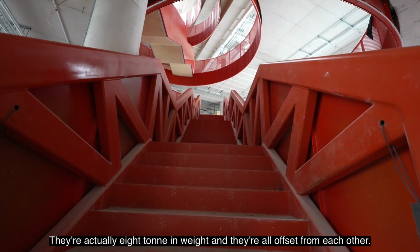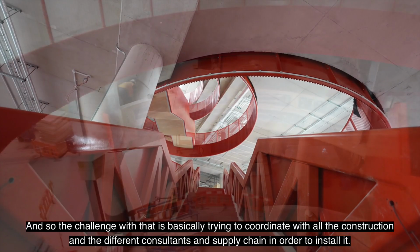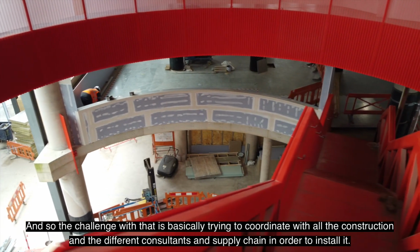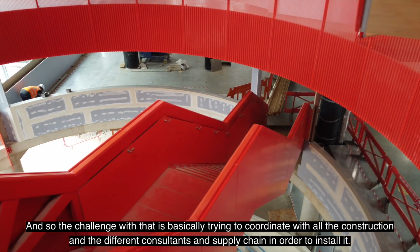They're actually 8 ton in weight, and they're all offset from each other. The challenge with that is basically trying to coordinate with all the construction and the different consultants and supply chain in order to install it.